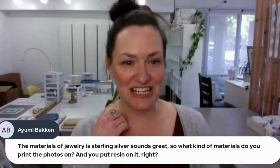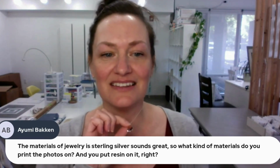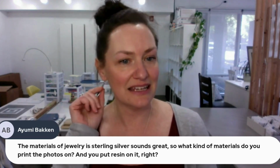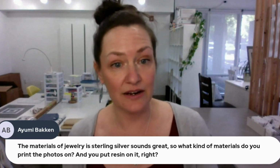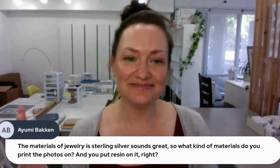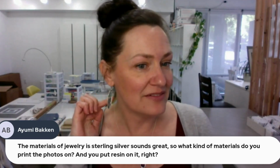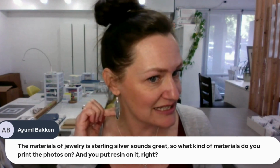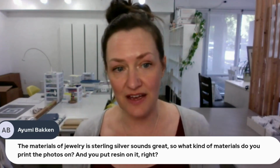For example, this chain is sterling silver. The bezel, the shape, is sterling silver. The ear wires are sterling. All of it is sterling silver or 14 karat gold filled, one or the other. As for the resin, the image is actually embedded inside the resin. We have a layering process. I don't know if you can see that, but it makes some of the jewelry translucent. Actually, the majority of the jewelry has this translucent effect.